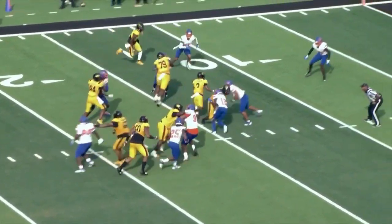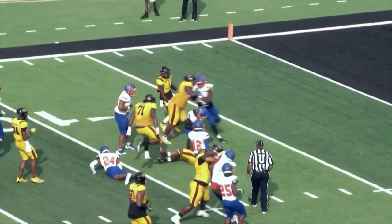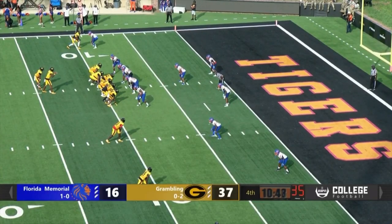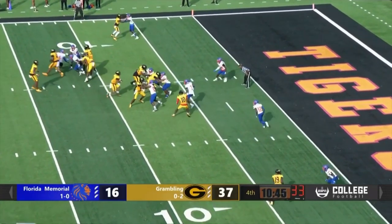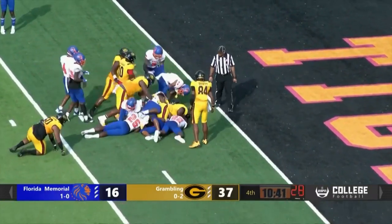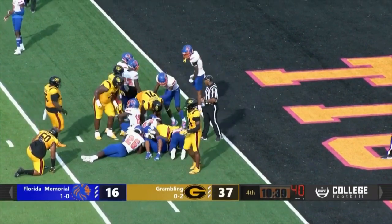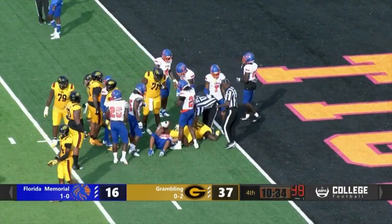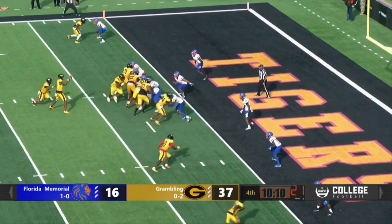So Grambling goes to Floyd. Floyd dancing in the hole, and he delivers a blow as he goes down at about the 8-yard line. Tigers go to the run again, and he takes it inside the 5, maybe down to the 2-yard line. That is Chalk again on the carry. And they pull that line. Tigers knocking on the door here.